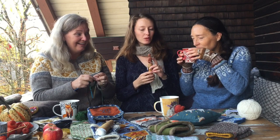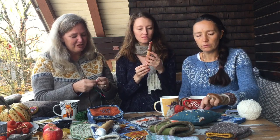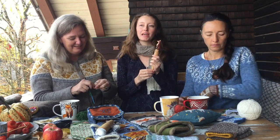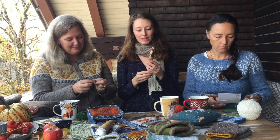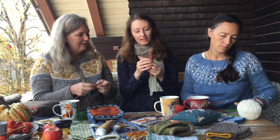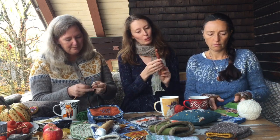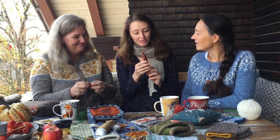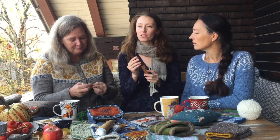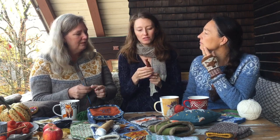Foxy lady. Men den börjar det vara. Hello.